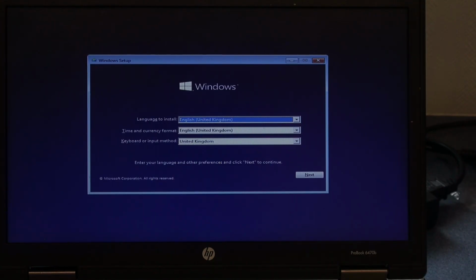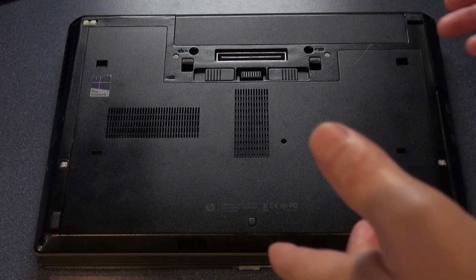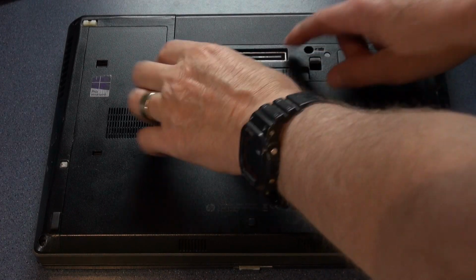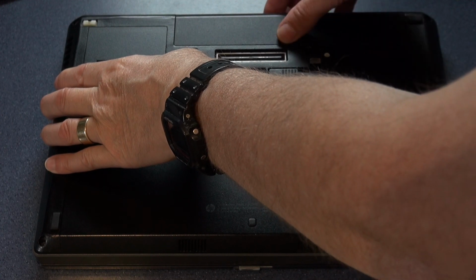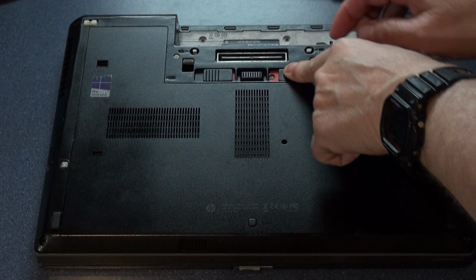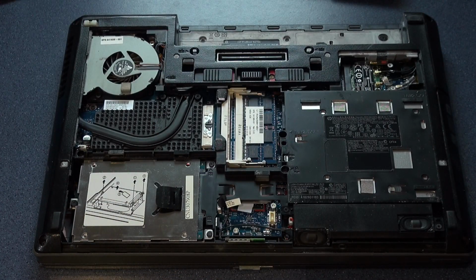And there we are, we booted up into the Windows installation setup page, which is great. So let's carry on with changing the hard drive. Right, here we go then. Turn the laptop over. On my one, there's a couple of locking bits here. Unlock the left hand side and take the battery out. Unlock the right hand side and this cover pops off.